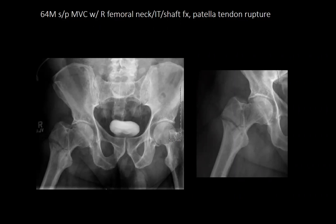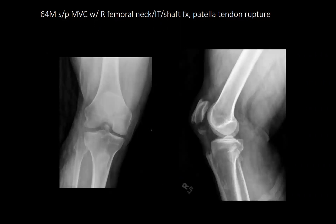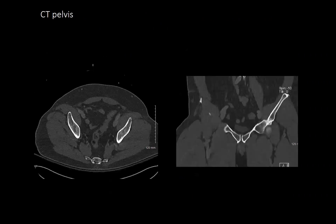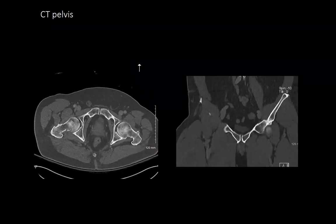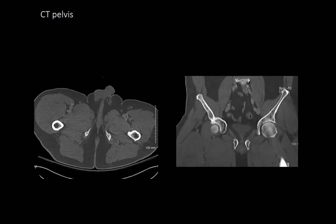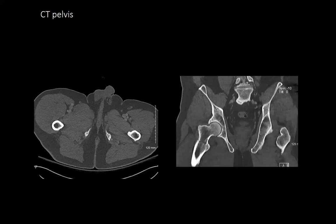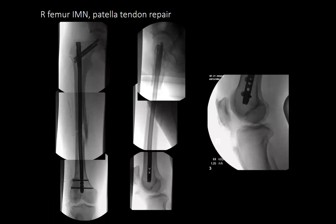This is a 64-year-old male, status post MVC with a right femoral neck, intertroch, and shaft fracture, as well as a patellar tendon rupture. Everything was closed. CT pelvis was obtained to better delineate the fracture pattern, showing this non-displaced femoral neck with the intertroch component. He underwent an antegrade right femur intramedullary nail, as well as a patellar tendon repair.